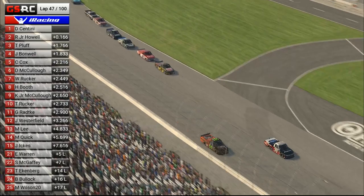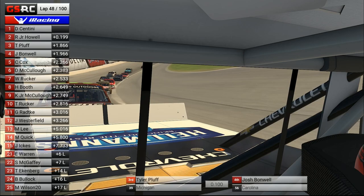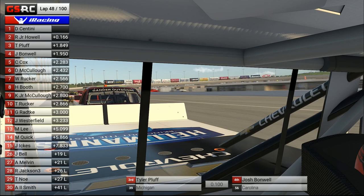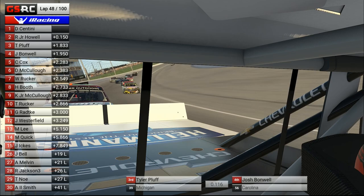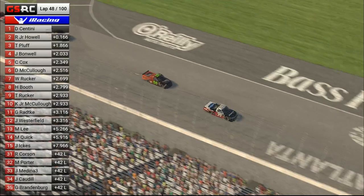So Tyler Plouffe and Bonwell are fighting for third now. They've fallen off that second and a half from the front two, and they've got an angry group of trucks behind them. That includes Cox, David McCulloch, William Rucker, Hayes Booth all in there, Kenneth McCulloch, Travis Rucker also, and they're gaining fast. And by the way, another truck's going to fall out here. Peyton Howell, he was on the lead lap. His engine just blew. Ah, man.